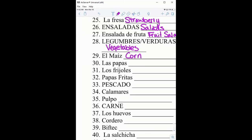All right, everybody, we're back for part 3 of our food vocabulary.